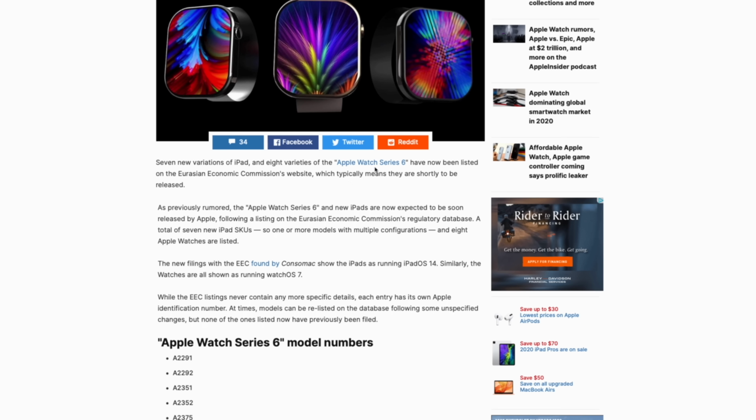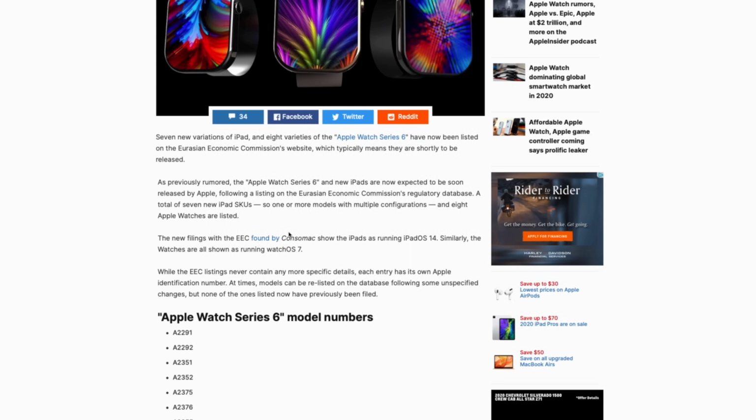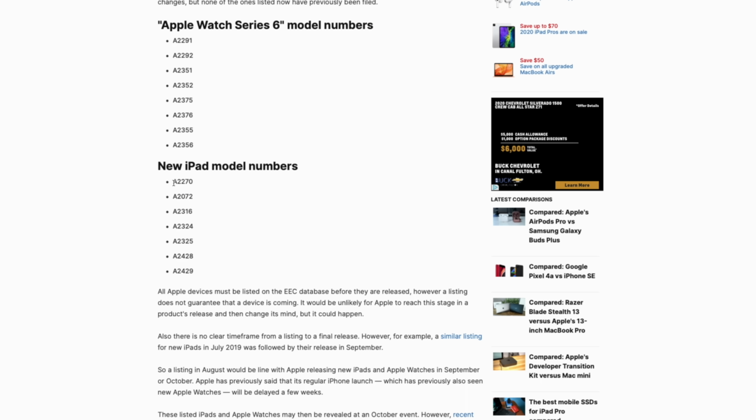We really aren't sure. But what we are sure about is that new iPads are coming, and that is further reinforced by new listings in the EEC database. Here we can see the regulatory information for 7 new iPads. That doesn't mean 7 new kinds of iPad, mini, Air, regular, Pro, bigger Pro, all that. It just means different configurations of different iPads.